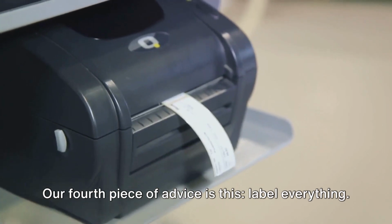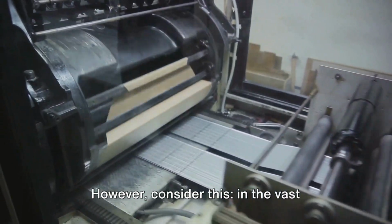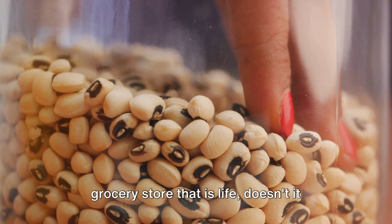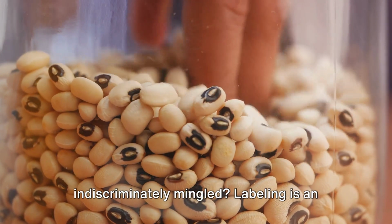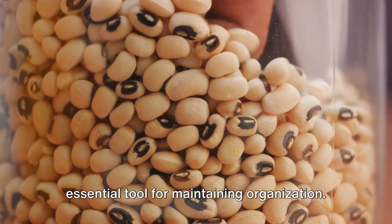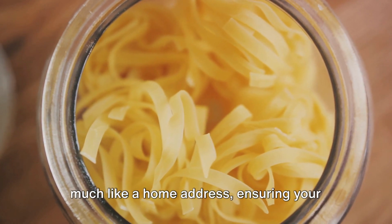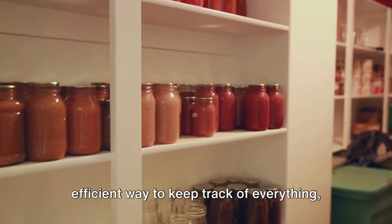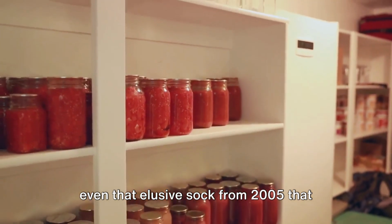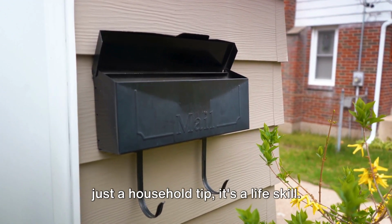Now, let's delve deeper into our educational tips. Our fourth piece of advice is this: label everything. Now, we're not suggesting that you turn your home into a grocery store. However, consider this: in the vast grocery store that is life, doesn't it make things significantly easier when canned beans and spaghetti hoops aren't indiscriminately mingled? Labeling is an essential tool for maintaining organization. It assigns everything a designated spot, much like a home address, ensuring your items will no longer wander off. It may appear trivial, but it's an efficient way to keep track of everything. Even that elusive sock from 2005 that disappeared without a trace. It's a friendly reminder for more than just a household tip. It's a life skill.